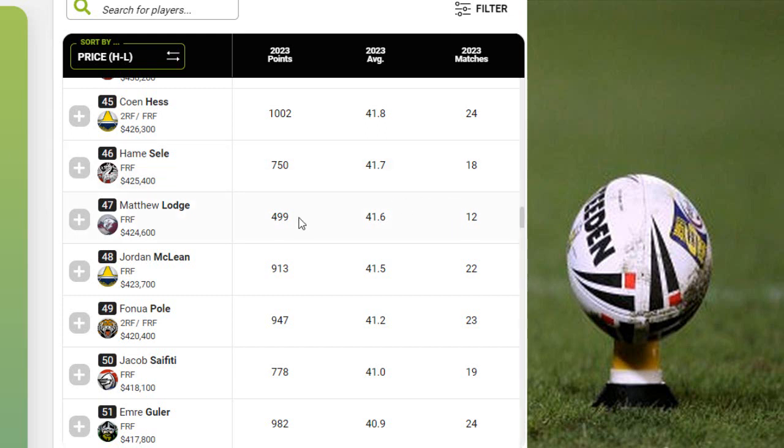Even Matt Lodge, I'm just looking at him now. Matt Lodge, 400k. He obviously had a serious injury for the remainder of the season. He didn't play pretty much after the middle half. And Matt Lodge is another guy that at 400k, he can easily average above 50, 55, which is pretty okay. So there's definitely some good options.